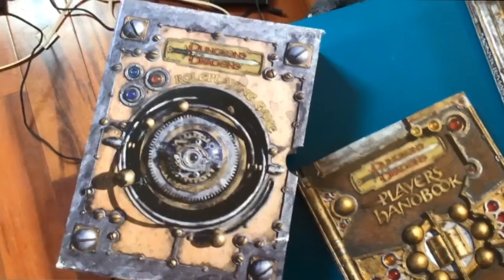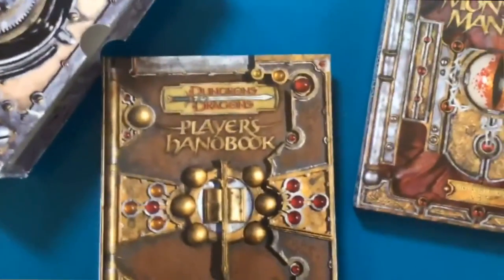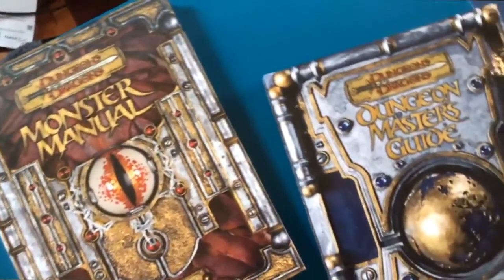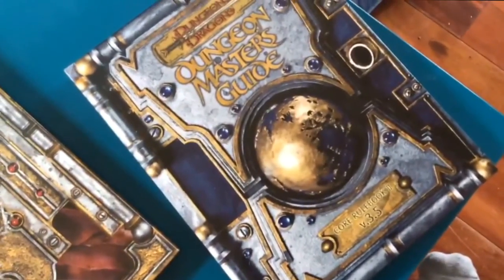So we found this at Value Village, which is kind of a thrift store. We found that at Value Village, and I got it for Christmas. So that's great. 3.5 is pretty good. At one point, maybe I might do a comparison between 3.5 and 5th edition, like which should you play, and all that stuff.